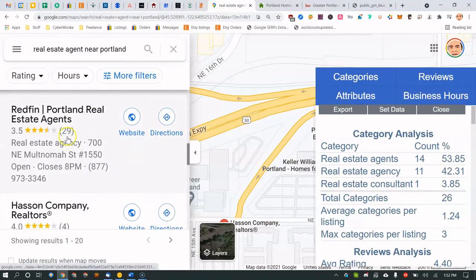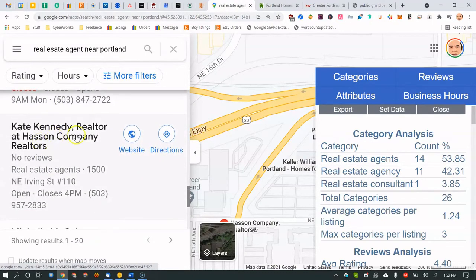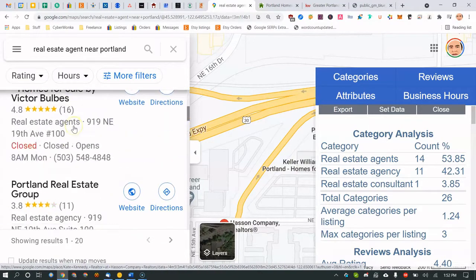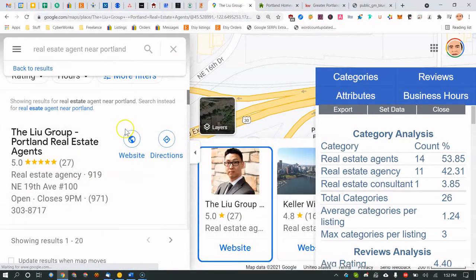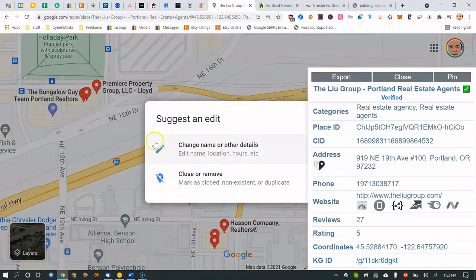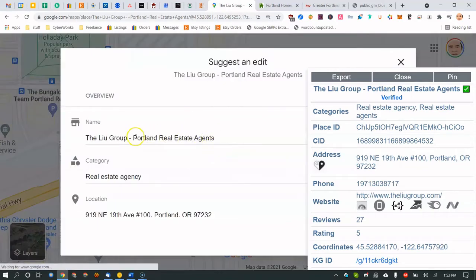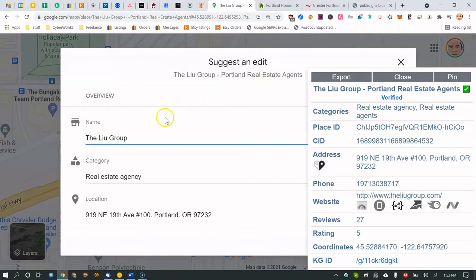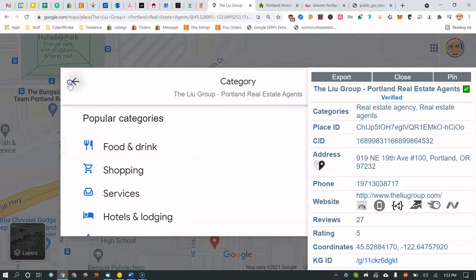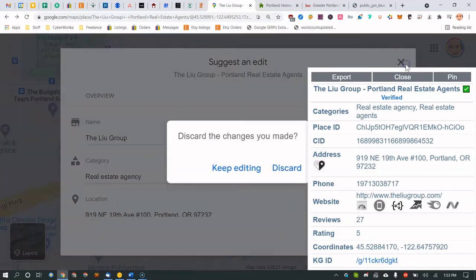So basically, if you find these spammy entries using extra keywords, and it looks like a lot are, from what I looked at, what you want to do is go to the listing, suggest an edit, and change the name of it to the Lou Group. You don't want to allow your competitors to get an advantage, because that makes a huge difference in results. And then you click save, and usually it takes effect pretty quickly, sometimes minutes, sometimes a few hours.